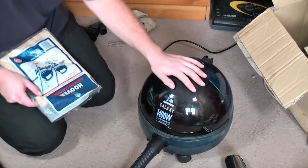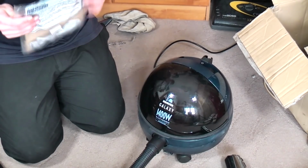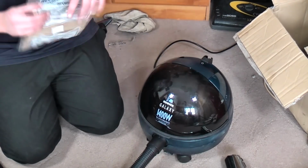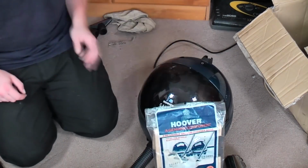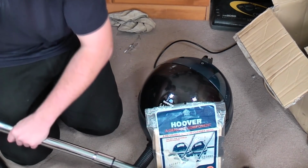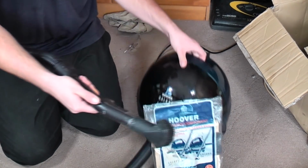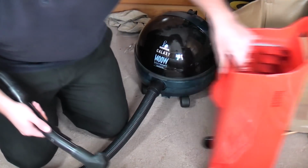This hasn't got its original motor. This is now sporting a 1000 watt Hoover compact motor because the original one had burnt out, as all compact motors love to do. Don't like compact motors. In fact, actually I know what we can do with it quickly before we end this video. We can put the dusting brush on. I can clean out the Freedom.